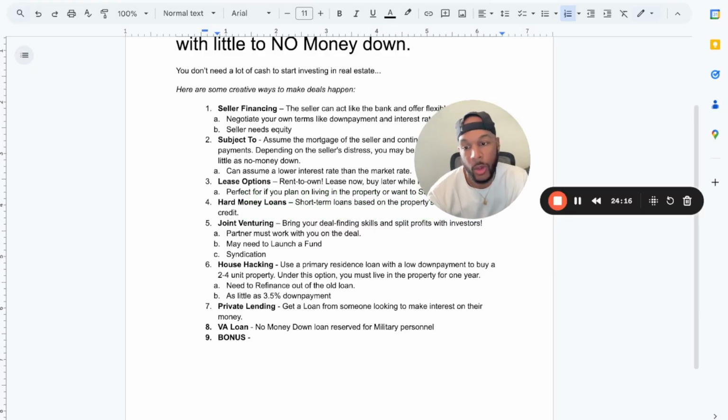All right. That's America's way of giving back to veterans. You can get a house with no money down. You got to make that payment every month, but they'll give you 100% financing so you don't have to worry about a down payment. But this is 8 ways, guys.